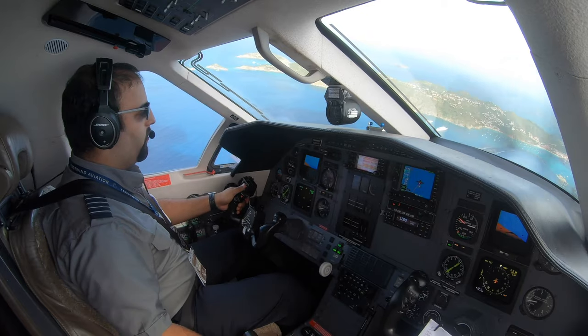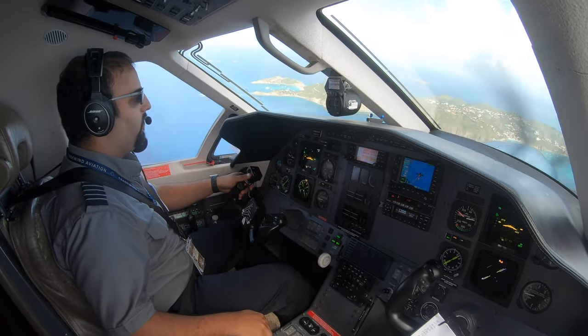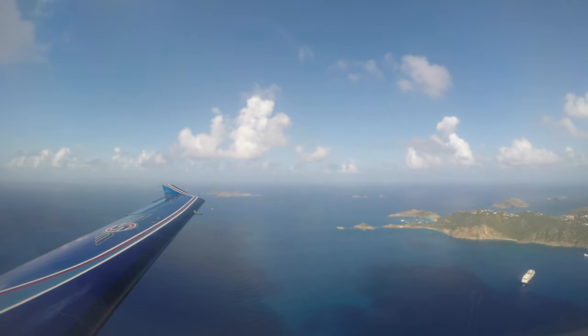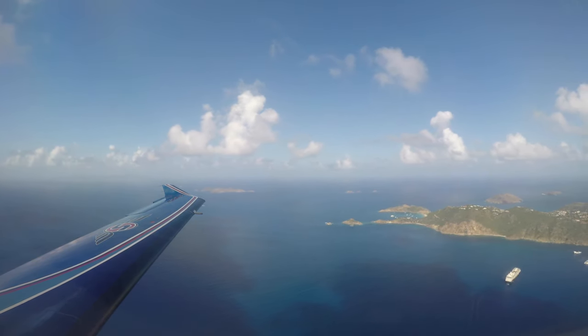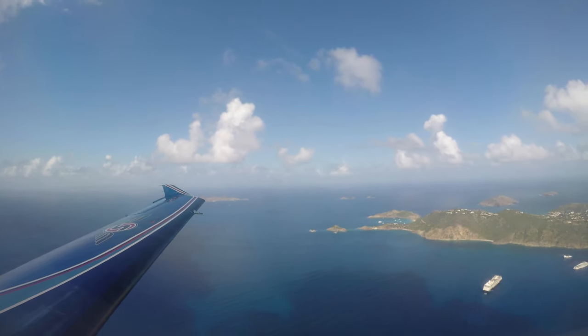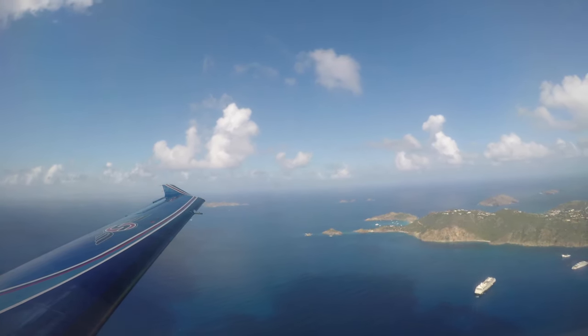Big green, brakes are good, speed is 110, flaps 30. And Sugar Loaf runway 10, good speed too. Flaps 40, before landing checklist coming up.